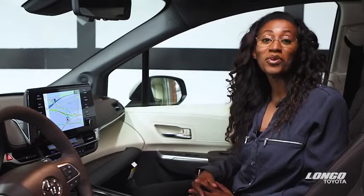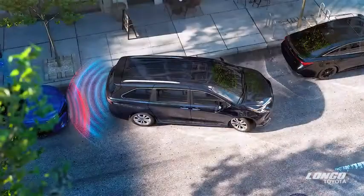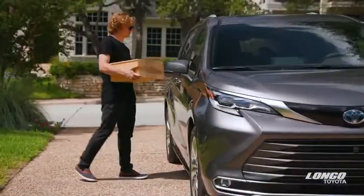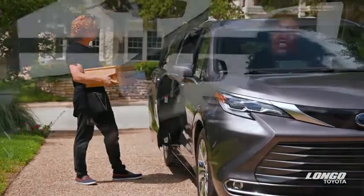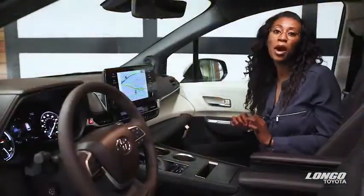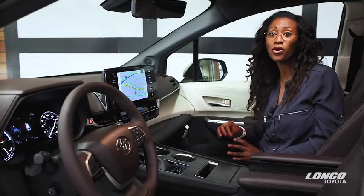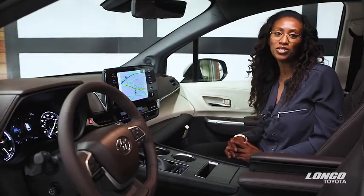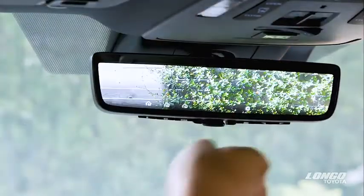All XLE and above will come standard with a ton of features such as Softex, front and rear parking sonar system, sunroof, 4-zone climate control system, and hands-free sliding doors and hands-free rear gate. There's also an available segment-first power tilt and telescoping steering wheel column with heated steering wheel. Another one of my favorite features is the available digital rearview mirror.